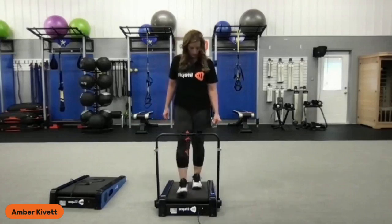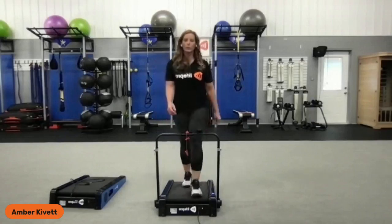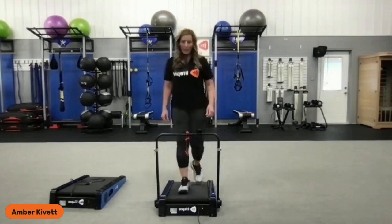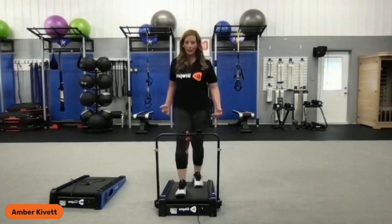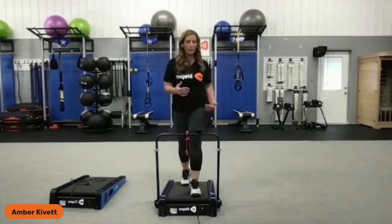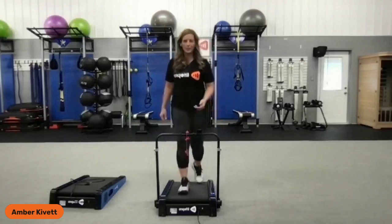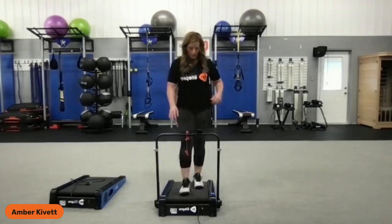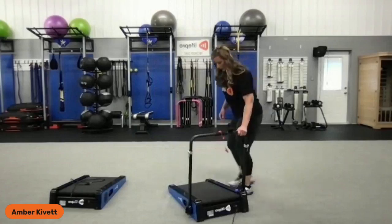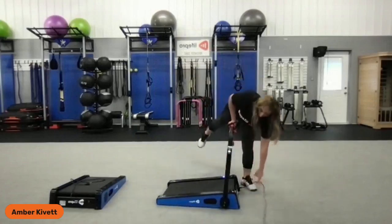So now I'm up to 1.5, and I can position that remote right there in front of me. And now I'm walking at a comfortable pace, okay? And again, if you get too close to the back, you can actually feel yourself getting over the edge of the belt because you only have about 27.6 inches in which you can walk, okay? So from a side view angle, it only weighs 40 pounds, so it's really easy to maneuver.